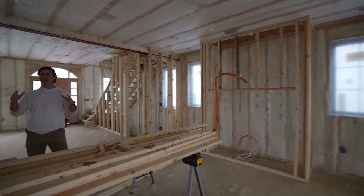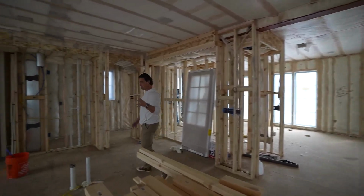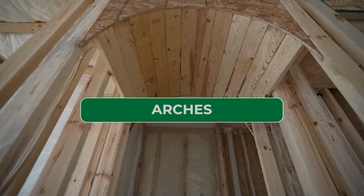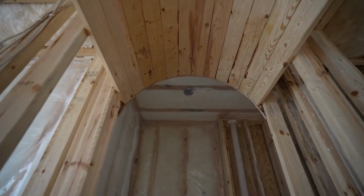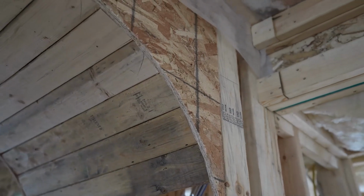But that's really not what I wanted to talk about today. What I wanted to point out to you guys are these arches. These arches right here are gonna be fantastic, and we've carried this arch theme throughout the house. I'm gonna also show you these arches upstairs.